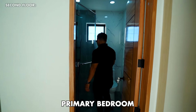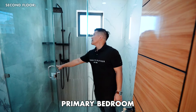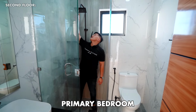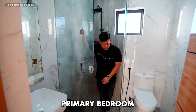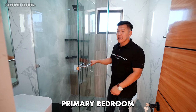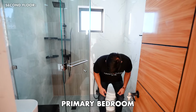And then, this is the master's toilet and bath. Meron na tayo enclosed shower with the rain shower. Same finishes po as the first two bathrooms. Pero this one, pa-square po siya. Yung kanina, medyo pa-rectangle. Then of course, ang ating paboritong area.